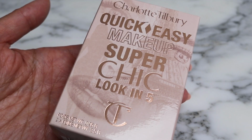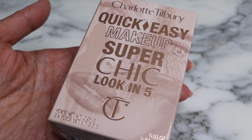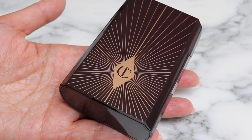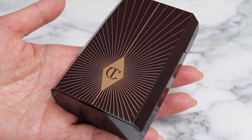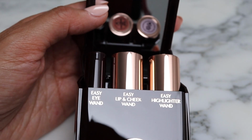I saw this go by, I didn't pick it up right away, but I thought we could try a quick look with this and the bronzer. So the case on this is plastic. I don't know why in the pictures I thought it was just a cardboard case, but it appears as though you can keep the items in here and pack with it, which is really nice. It opens like this. And there's a mirror in here, just so you know.